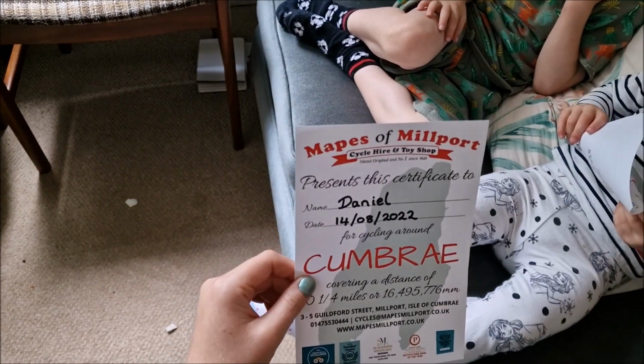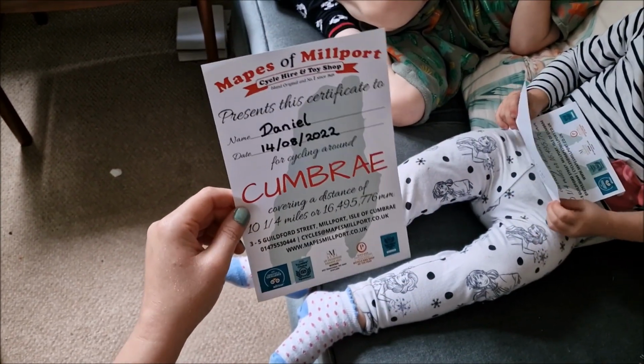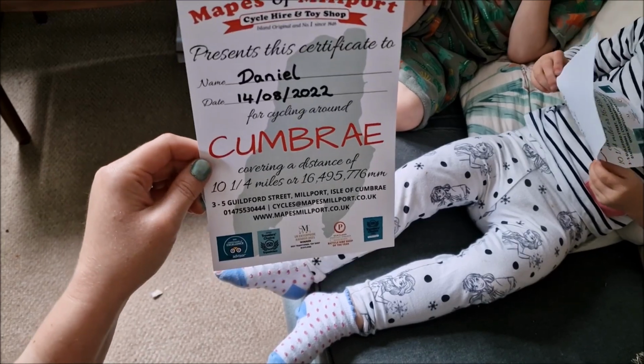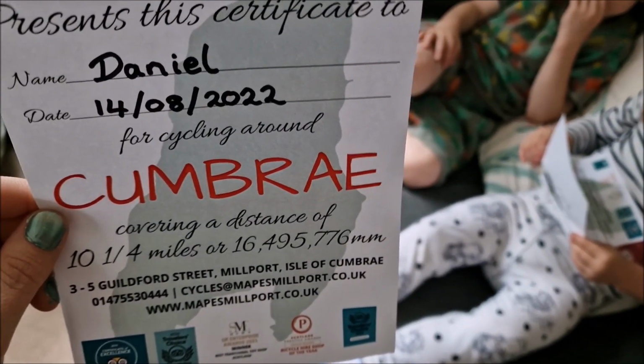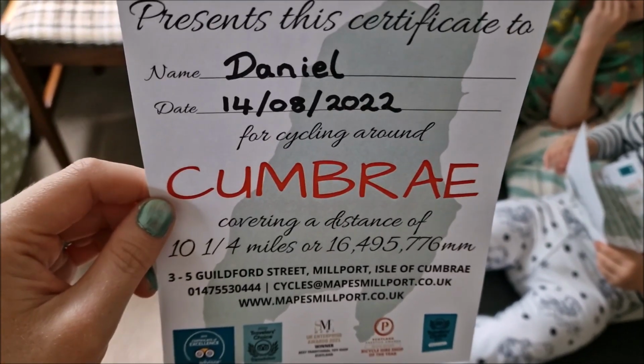On the 14th of August, 2022, for cycling around Cumbrae, covering a distance of 10 and a quarter miles. Or 16,495,776 millimetres.